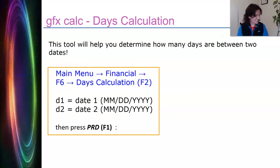Have your graphics calculators handy, please. So we're in the financial menu, or if you've got an older model, it's the TVM menu. Go into that. F6, you have to arrow across to see another screen, and then within that F2 is days calculation. So it's going to be set up in this model. Notice that the month comes first. So if you're in Australia listening to this, we traditionally do it the other way around, but for this calculator, this is how we need to do it.